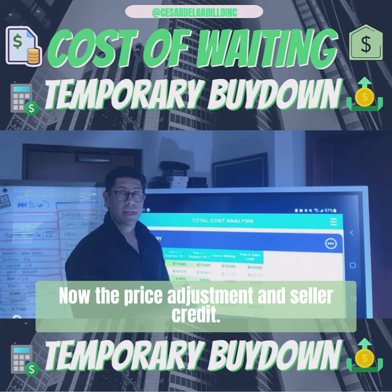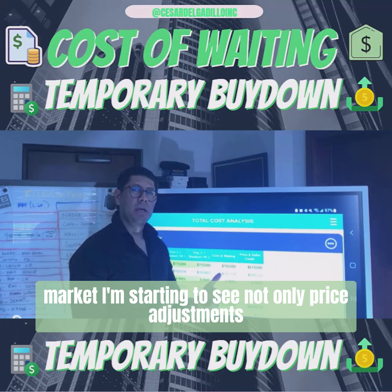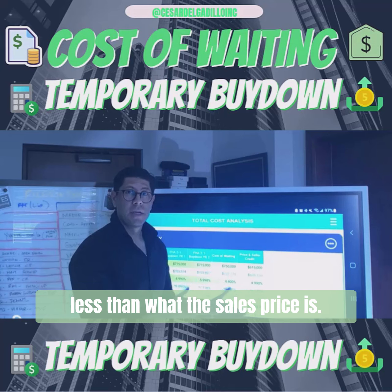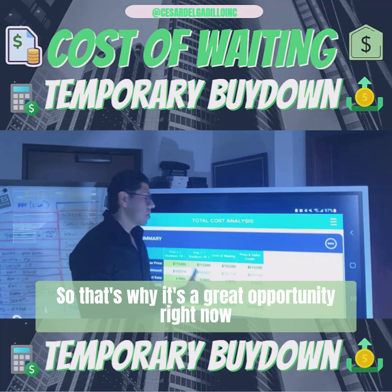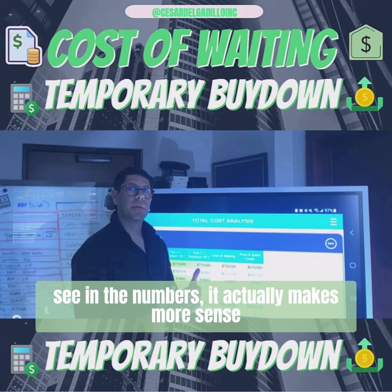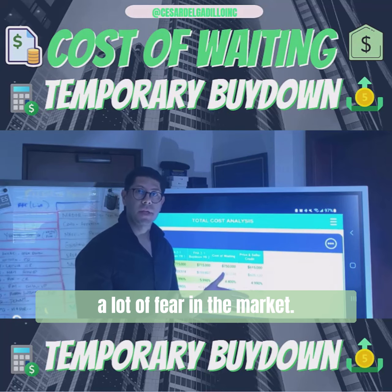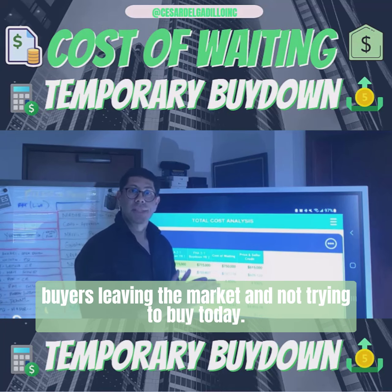Now, the price and seller credit is really trying to explain that in this market, I'm starting to see not only price adjustments, but also offers getting accepted at 50 to 100,000 less than what the sales price is. So that's huge. That's why it's a great opportunity right now to take advantage of, because as you're going to see in the numbers, it actually makes more sense to purchase during this time, because there's a lot of fear in the market. The media is playing a huge role in buyers leaving the market and not trying to buy today.